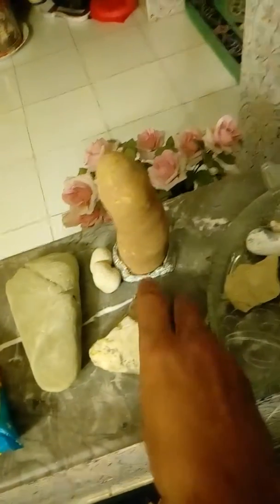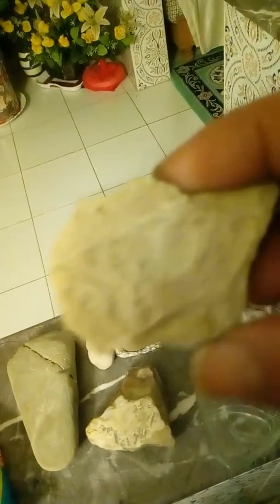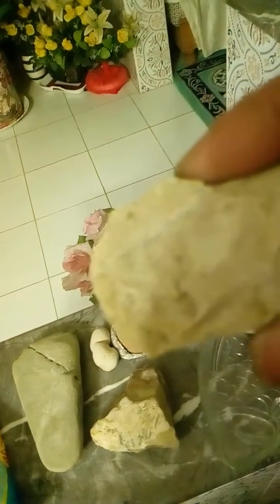There's also a strange rock. This is the outside of the rock. I don't know if you can zoom properly. But this one, I'm gonna see what. This is my fossil head.